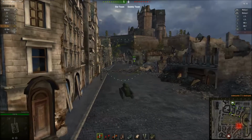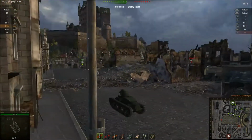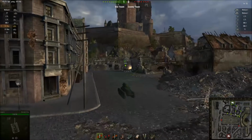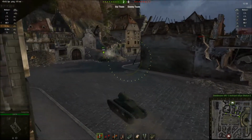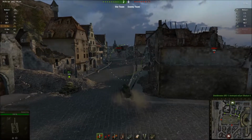I kind of took one look at it and went, oh, I'm not happy with the penetration for that, and I kind of prefer to have a gun that can pretty much kill all my enemies. Well, at least have a chance of killing all my enemies. So now I'm just going to push up this line here.